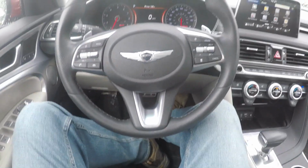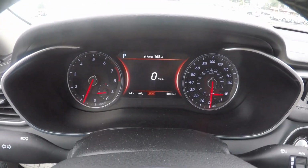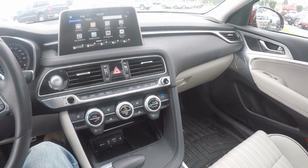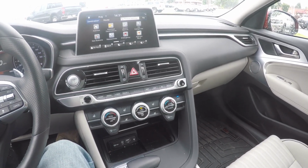But yeah, overall not too bad. Yeah, see the gauges just went red when I went into Sport mode. So just to wrap it up just a little bit, I think the quality is here, but I just don't think it's as good as the Germans.